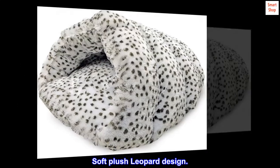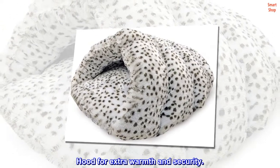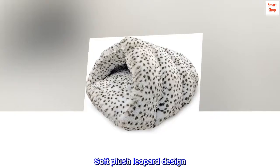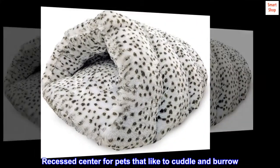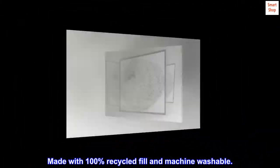Soft plush leopard design. Recessed center for burrowing and cuddling. Hood for extra warmth and security. Machine washable. Soft plush leopard design. Recessed center for pets that like to cuddle and burrow. Hood provides extra warmth and security. Made with 100% recycled fill and machine washable.